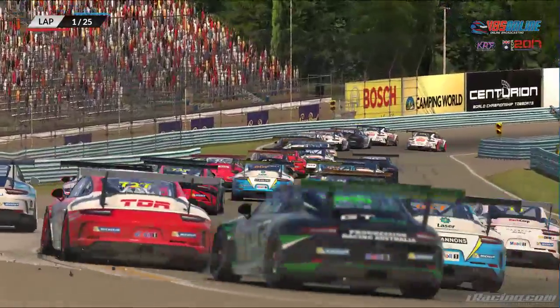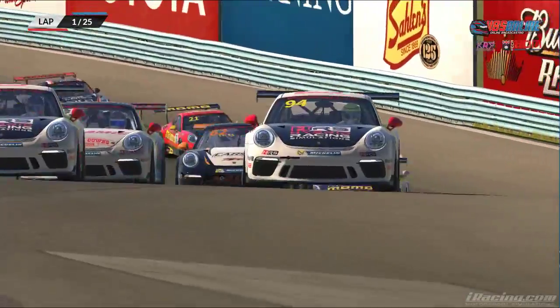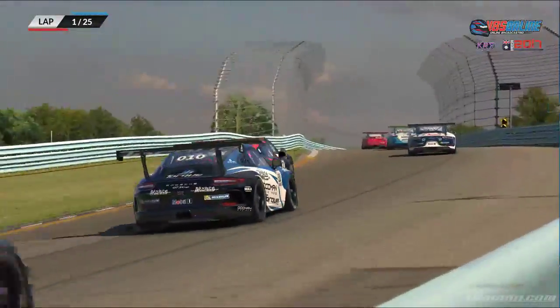Looks clean throughout the field. Still too wide through the entry of the S's. Looks like Philsell's going to have the upper hand, but no, he's going to have it on the inside now. Muggleton's got a hold there. Oh, that is well done from Muggleton. Bus stop coming up there.